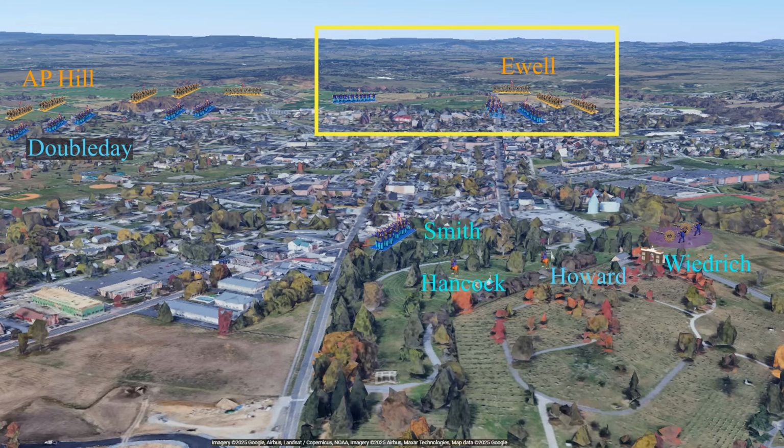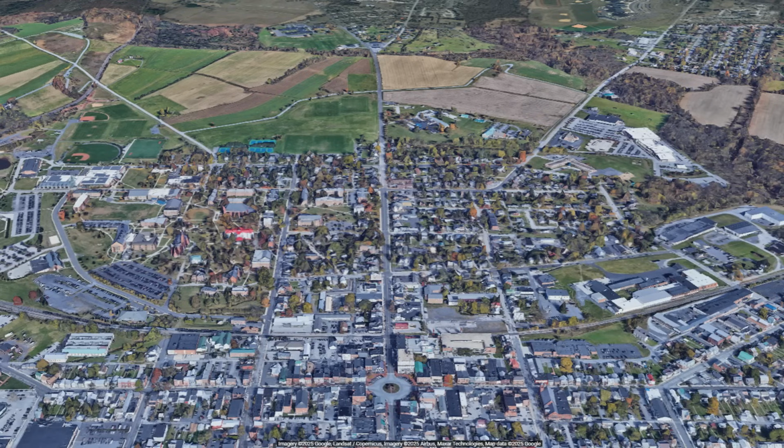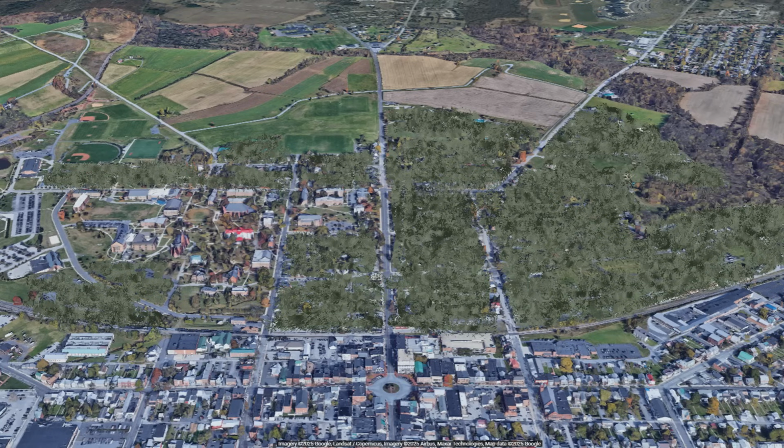We will go to the fields north of town. The modern town of Gettysburg has expanded into what were fields in 1863. I have removed much of the later development to recreate the open fields north of town. The railroad here was essentially the north edge of town in 1863. Gettysburg College here, not to be confused with the Lutheran Seminary, was present during the battle.